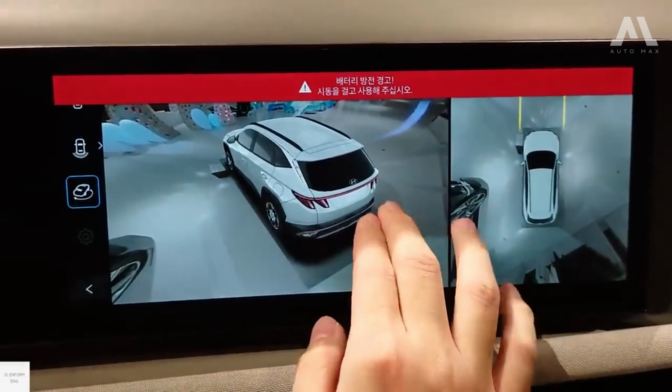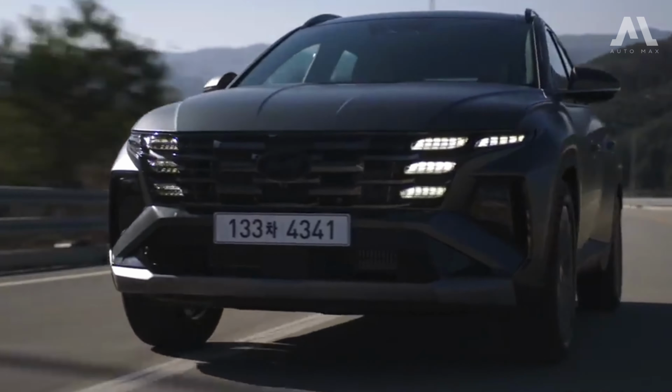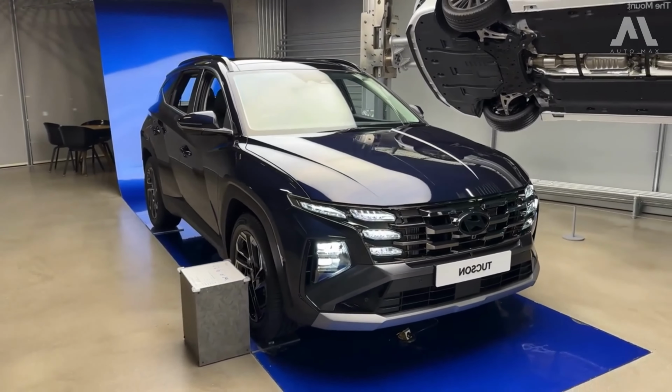In the compact SUV market, the Tucson stands out as the only competitor that offers warranty coverage comparable to its corporate counterpart, the Kia Sportage. However, Hyundai maintains its edge over Kia with its comprehensive free scheduled maintenance program.